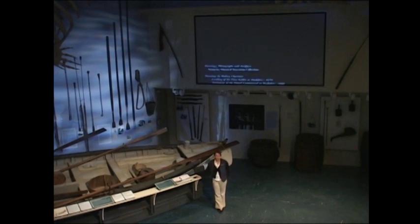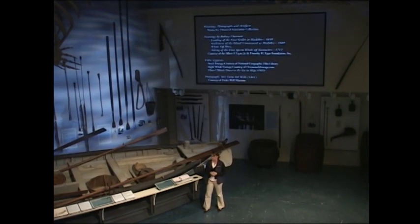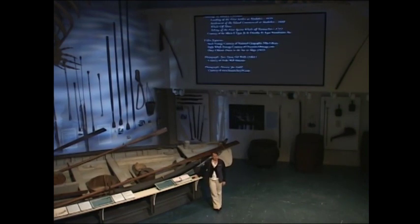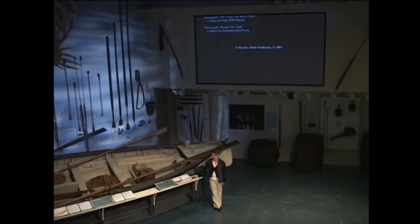And that was the end of our one industry, which today has been replaced by a second industry, tourism, which is why so many of you have come today. And we're so glad that you've stopped by our whaling museum and let us share a little bit of our history with you. Thanks for coming.